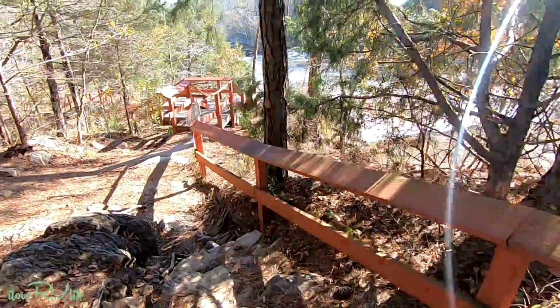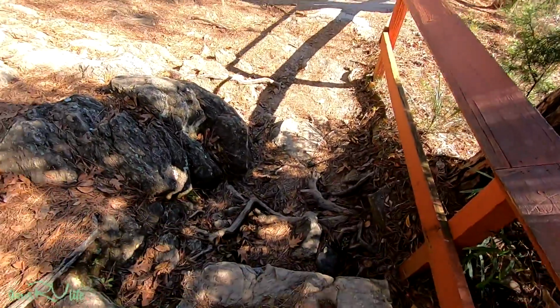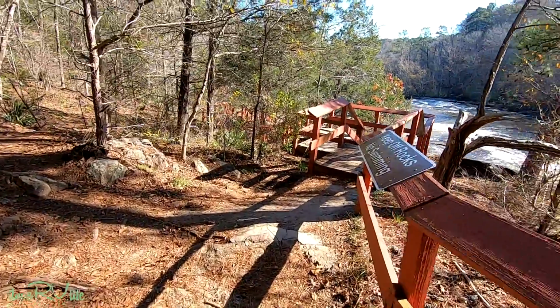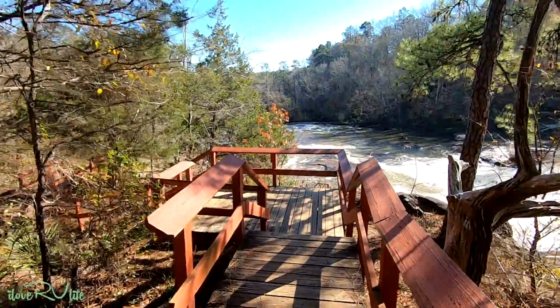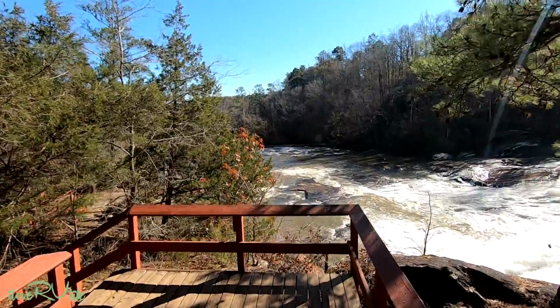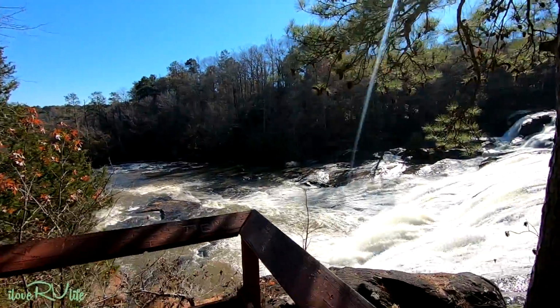I had mentioned earlier that it's not a terribly difficult walk, but if you do have some mobility issues, it's going to be tough. And you've got steps, and people have cut trails down through here as well. But again, you've got lots and lots of places you can stop and get some great views without having to risk things to go out on the rocks.